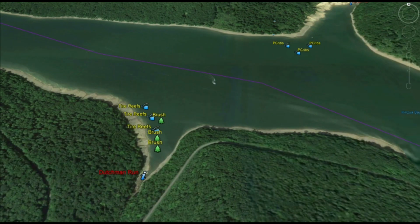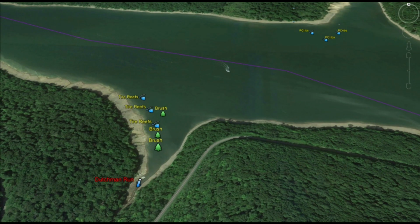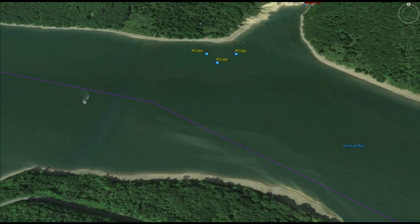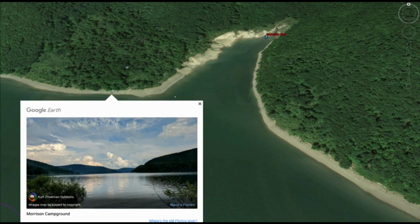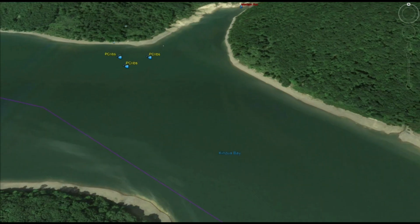We're going to follow the channel down and we're going to run into Dutchman Run. Now, Dutchman Run, again, tire reefs and brush piles. Dutchman Run comes in there, so you're going to be able to find some fish because of that inflow or outflow. Now, we're going to jump across Kinzua Bay here, and we're going to focus on this point right towards Morrison Run. Now, you guys have Morrison Campground right here. So when you find Morrison Campground on this shoreline, note that these porcupine cribs sit right outside of that. This is going to be an excellent area for you guys to continue doing some fishing.